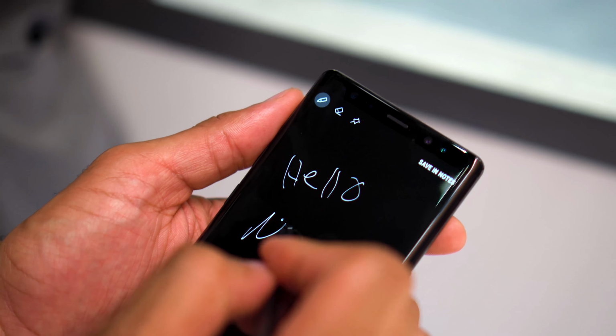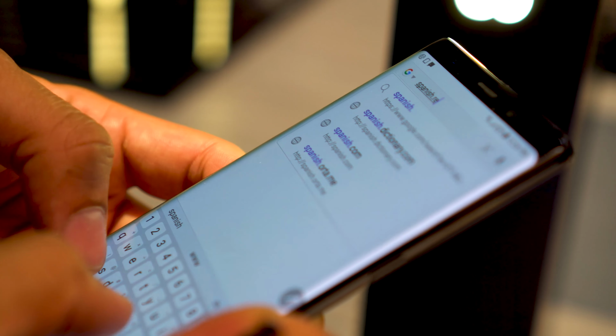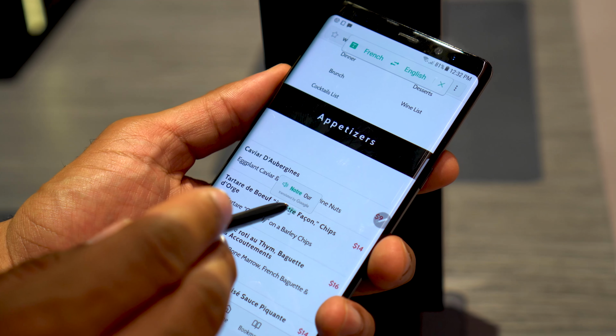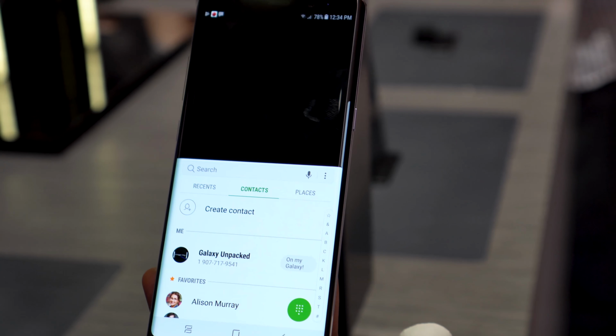If you're looking for a mobile productivity device, where your smartphone is your main computing device, where you do everything, and you want to be able to do anything and everything you can do on your computer on your smartphone, that's where you're going to want to look at grabbing yourself the Galaxy Note 8, especially with that S Pen.